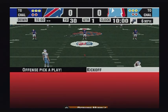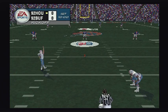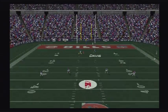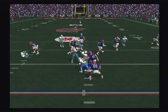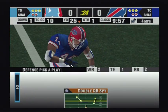Back to the field. Here's the kickoff team. We'll be kicking off to start the game. Number 44. And this one's a short kickoff, from the nine. The offense heads out onto the field for the first time.